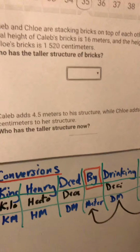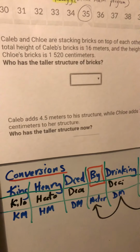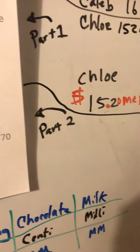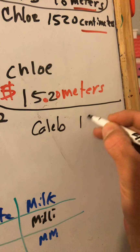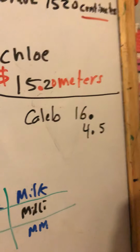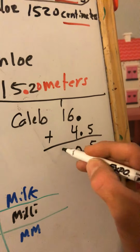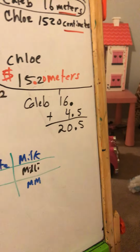Now, the second part says Caleb adds 4.5 meters to his structure, while Chloe adds 770 centimeters to hers. Okay, so let's do the math for part 2 here. This is all part 1. It's done. The answer ended up being Caleb. Okay, part 2 says we add 4.5 to his. So Caleb was 16 meters, and we are adding 4.5 meters. I'm going to line up the decimals. I know there's a decimal here on 16 meters, so when I line up 4.5, I have to line up those decimals. So then I just add 5, decimal, 10, carry the 1, 2. So in this part 2, Caleb ended up having 20 and a half, okay?